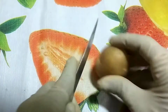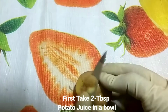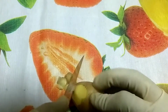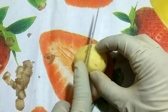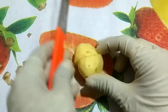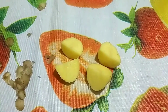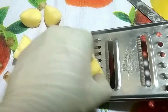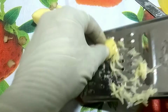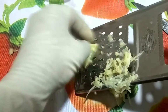First, take 2 tablespoons potato juice in a bowl. It can lighten and brighten the skin. It is known to retain moisture in the skin. They are known to reduce skin inflammation that causes acne. Because potatoes are a rich source of iron, vitamin C, and riboflavin, they can tighten the pores and also provide anti-aging benefits.